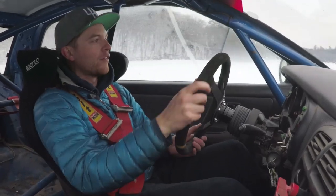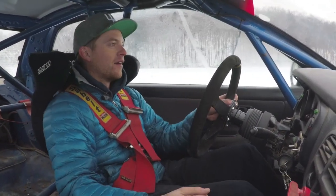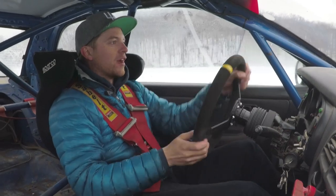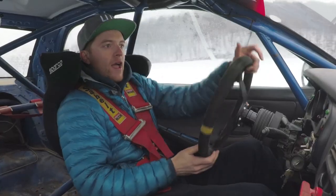Fun thing about this car right now is we're gonna flick on the anti-lag. Now it's a rocket ship. Oh yeah, you hear the pops?